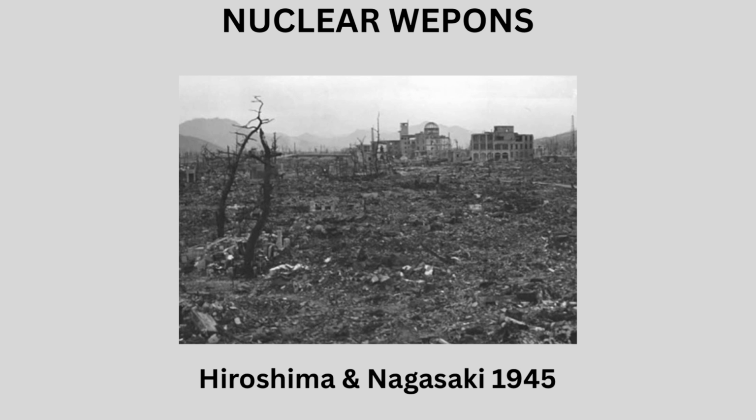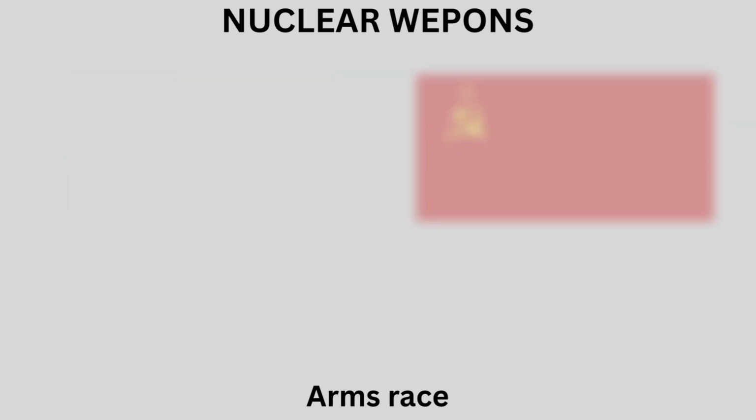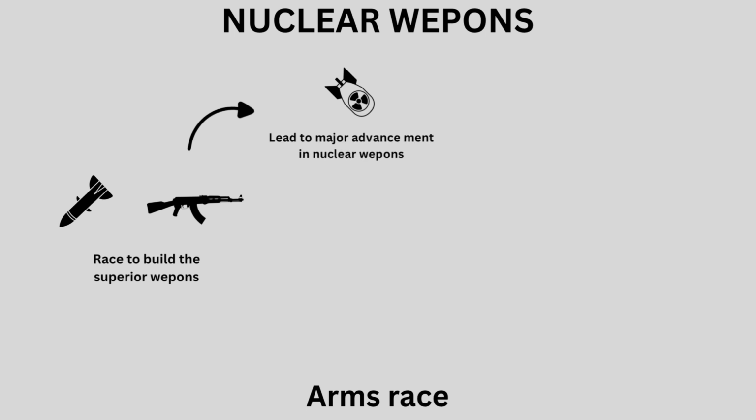Then came the arms race. The US and the Soviet Union built tens of thousands of warheads, mounting them on bombers, submarines, and intercontinental missiles. Strategy flipped from "how do we win" to deterrence, the grim logic of mutually assured destruction. If either side launched, both sides would die.